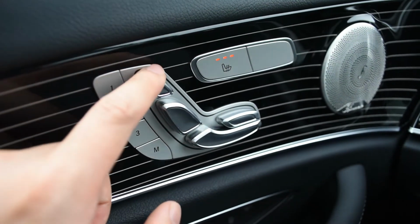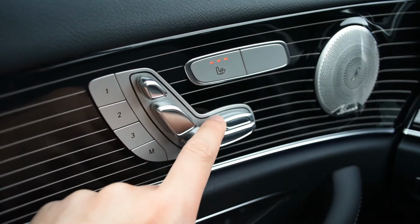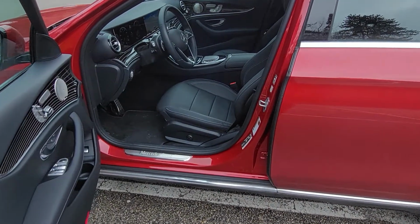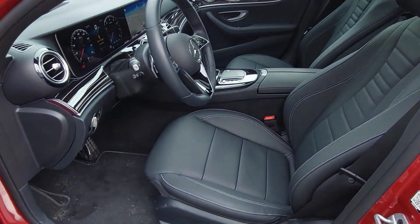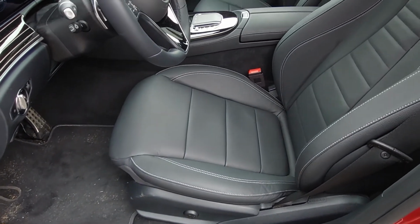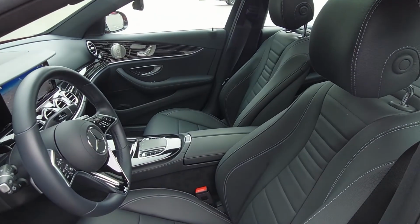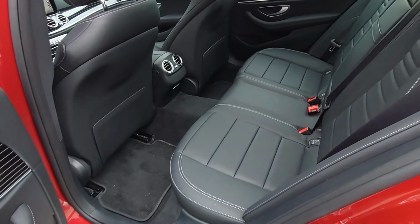Both driver and passenger have memory seat functions, and you actually can use something called seat kinetics, which changes the seat slightly over long road trips to prevent lower back discomfort. As expected, leather seats are heated and cooled, and if you go with a technology package, the door panels and center console are heated as well, which is pretty crazy. And the rear passengers will also get access to comfortable leather seating that is heated.